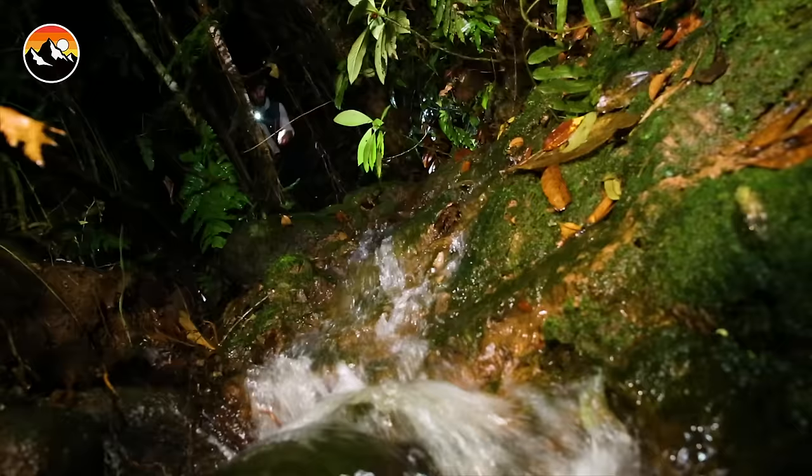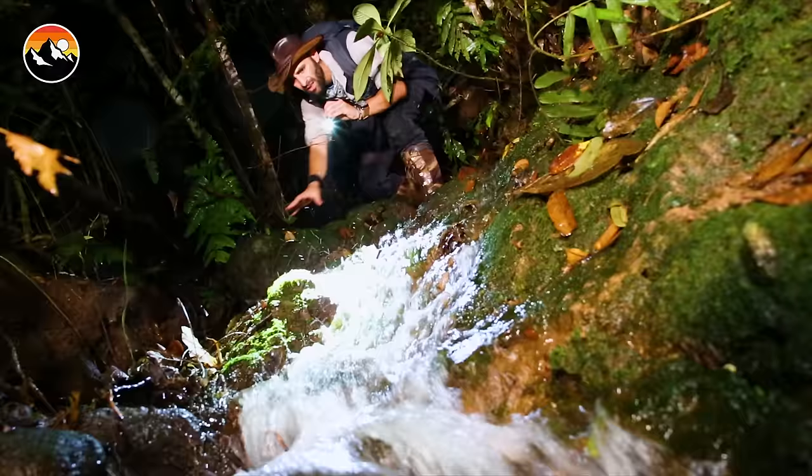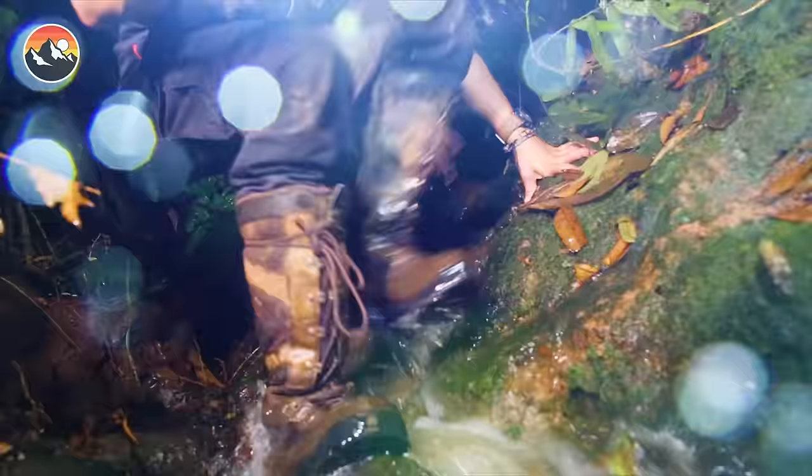Glass frogs are Brian's specialty. So our goal was to find two species that we could compare side by side. And it wasn't long before we had the first frog of the night in our sights.